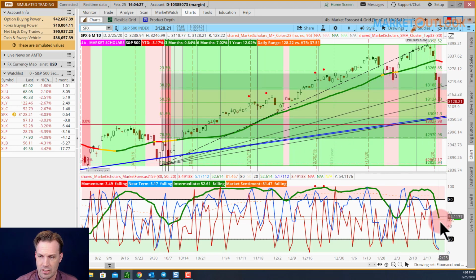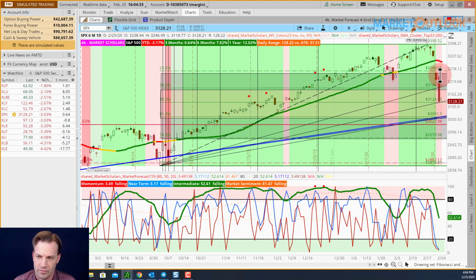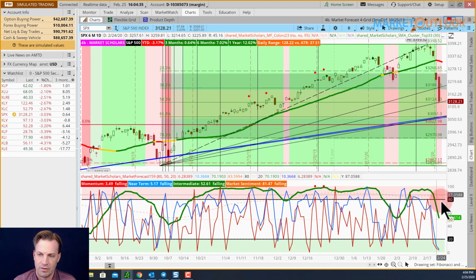But you can see the short-term sentiment. The intermediate line is going to cross below 50 tomorrow. Even if we bounce back up, most likely it's going to cross below 50 tomorrow. In fact, I'm going to venture to guess now we're going to get a market sentiment pullback, whereas a normal intermediate pullback might last a few weeks.